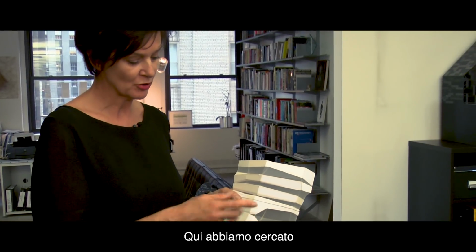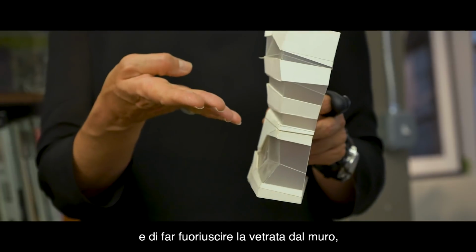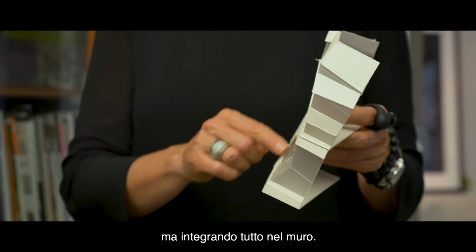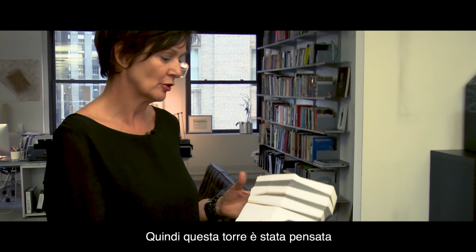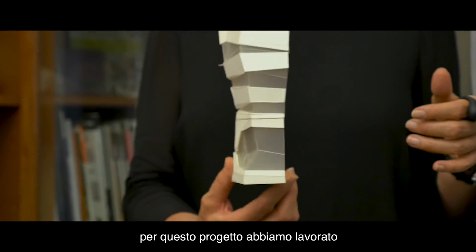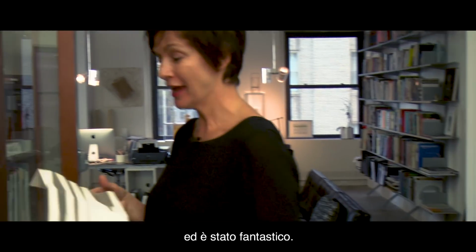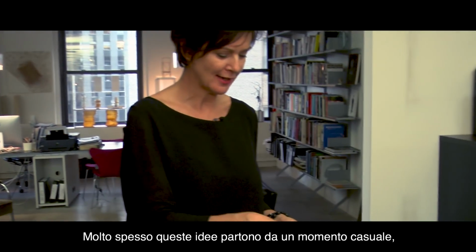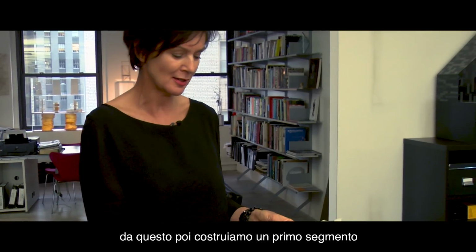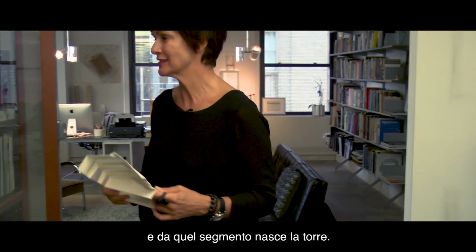The attempt here was to fold the wall towards the glass and to have the glass really come out of the wall. Not in the normal way with mullions, but to really build everything into the walls. So here, this tower was actually worked and designed to have similar attributes. We worked on this tower with car designers, which is really, really great. And that starts very often with a small idea that I create, maybe sitting in a train, folding some ideas, and then we build a segment, and then actually the tower comes from that segment.